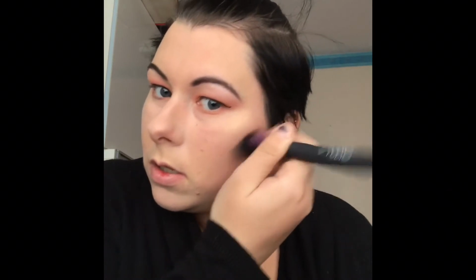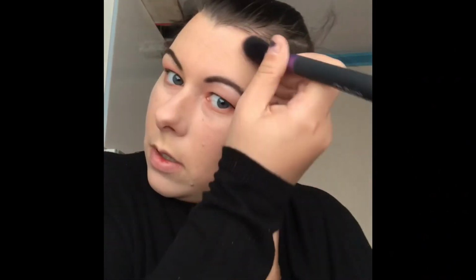And then we're going to take the Revolution contour, and again I'm going to use an angled brush. This is a studio brush, fluffy angled brush. I'm going to go for the blush on this side, the browny colour, pale brown, rather than the actual dark contour, and just do my cheekbones here, because let's face it, I need to use contour. And then do around these little bits, the temples. Make sure like you've been in the sun a bit.